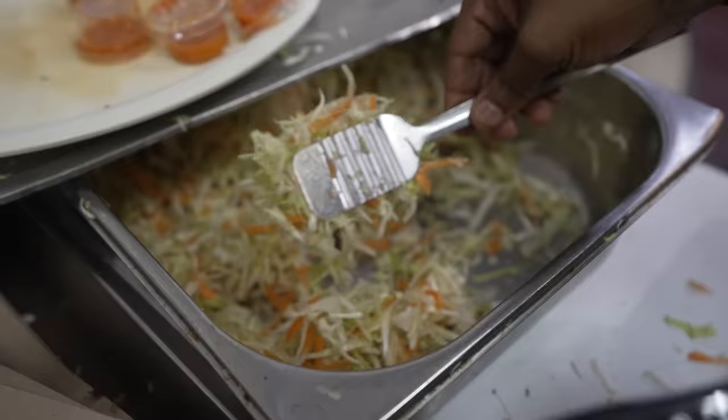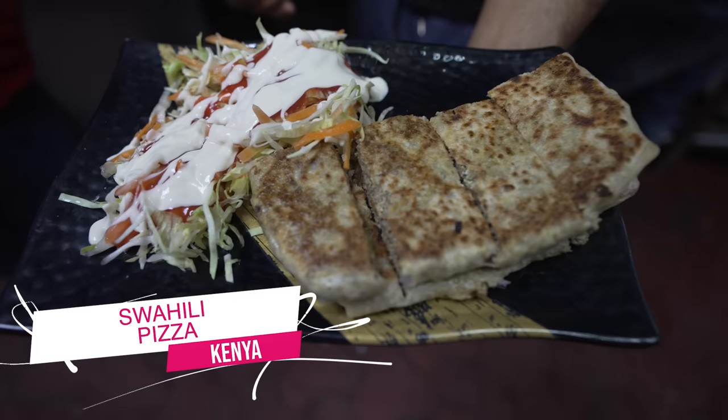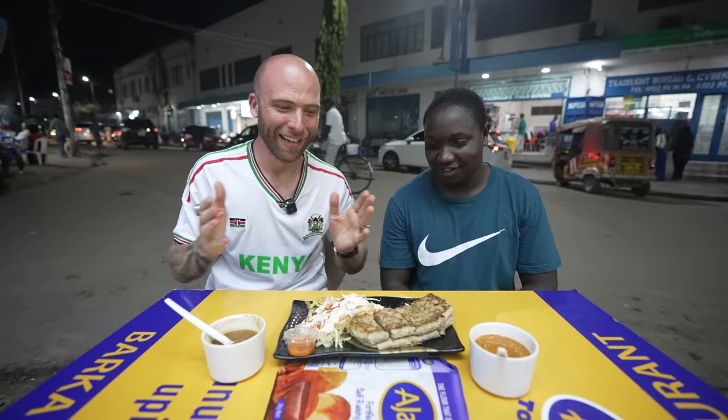We almost had this yesterday, if you remember. But we're stuffed. So thank God, because we can try today. Yeah, this is awesome. Look at this. Nice, man. And finally, the Swahili pizza. I'm super excited for this one.